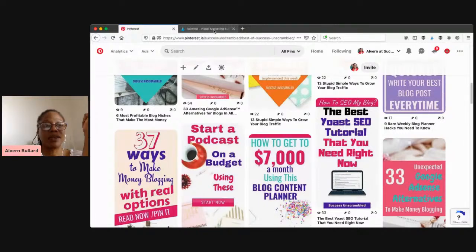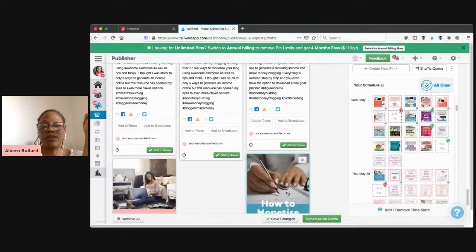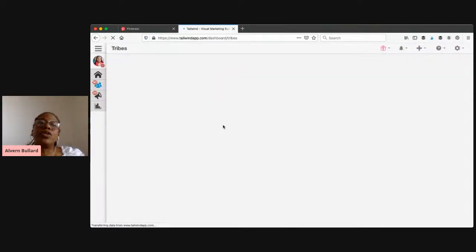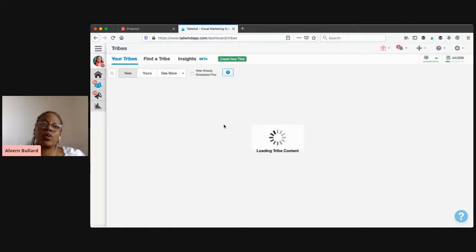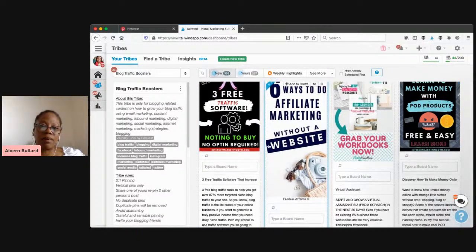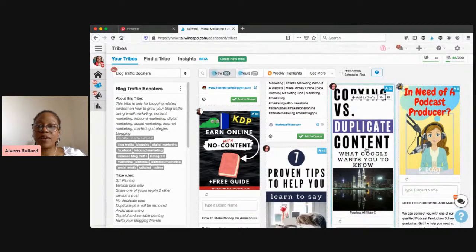The next way to do it is heading over to Tribes. I don't remember doing anything specific on this one, so I'm just going to go over and set leave because I didn't actually upload any pins. And you go over to Tailwind Tribes. Like I mentioned, these tribes are a collaborative effort, so you can pin other people's pins and they will pin yours. Obviously, you just make sure what you're pinning is valuable to your audience. I wouldn't suggest that you pin rubbish to your boards. So let me see if I can find one here.